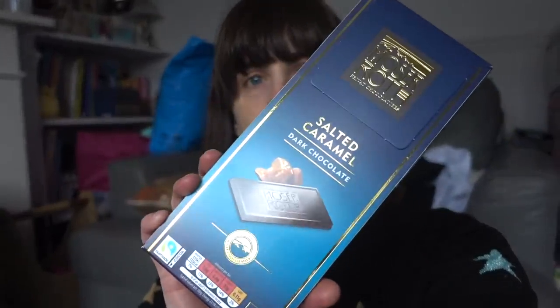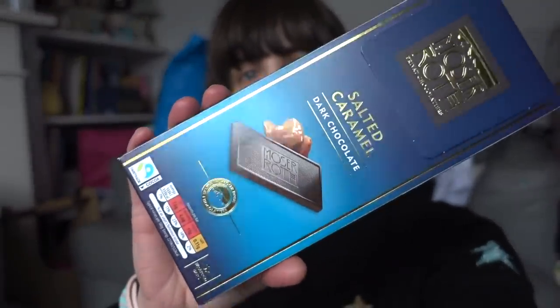I've also got him some of his favourite chocolate. This is from Aldi's. If you've not tried their luxury dark chocolate range, it's amazing. They do another one that's just dark chocolate and salt, but they didn't have it when I went. So I've got him dark chocolate salted caramel, which sounds even nicer, to be honest. But yeah, they're really, really lovely. Right, better get on.